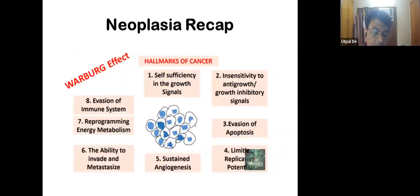Now, this is a big recapitulation of neoplasia, and why this is so important is because melanoma is one malignancy where you find all 8 hallmarks of cancer with a distinct display. You find self-sufficiency, insensitivity to anti-growth signals, evasion of apoptosis. But the important things which we are concerned with in melanoma, and the current recent advances which are going on, are the sixth, seventh, and eighth points.